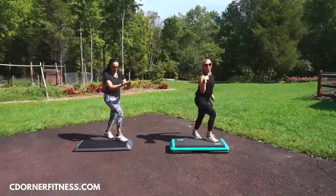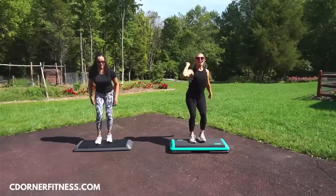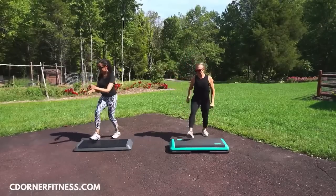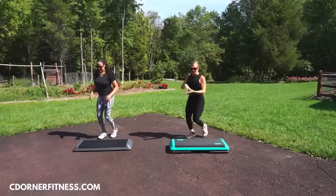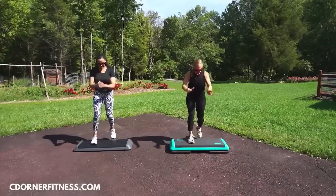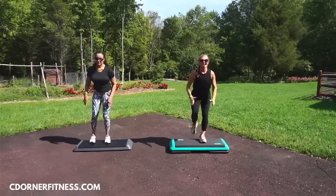4, 3, 2, 1. One more time, right foot up and lunge. Here we go. Down kick left, triple right. Kick the corner. Yeah. And then a triple curl. Make it cute. Left foot regular up and lunge. Up and lunge. Come down regular. Do it again. Up. Good.